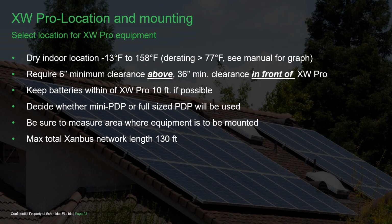Keeping battery cables as short as possible reduces voltage drop. Plan the location of equipment carefully and keep the maximum inclusive Xanbus cable distance to less than 130 feet.